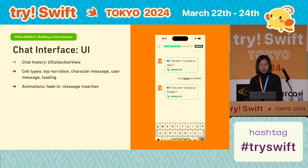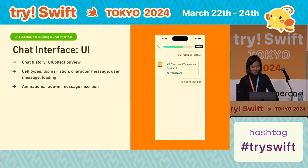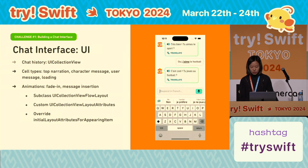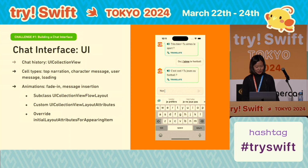As you can see in this GIF animation, when a new message gets appended to the chat, we use the fade in and slide up animation. This was actually not trivial to accomplish in a UI collection view. We implement a subclass of UI collection view flow layout, wrote a custom UI collection view layout attributes, and set the animation of each cell's initial layout attributes for appearing item. There are some tutorials online, and this is a really cool thing to do.